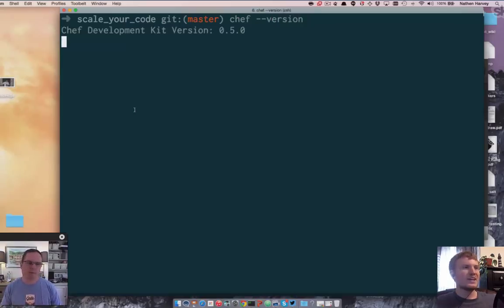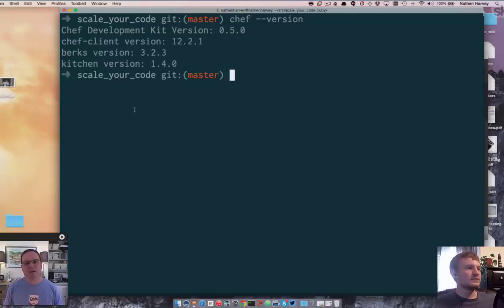If I could spell properly, it will work. And we'll see here that we have the Chef Development Kit. It's at version 0.5.0, and in addition to, or as part of, the Chef Development Kit, we have a number of other tools that are installed as part of the development kit. So it's just showing me the versions for each one of those.